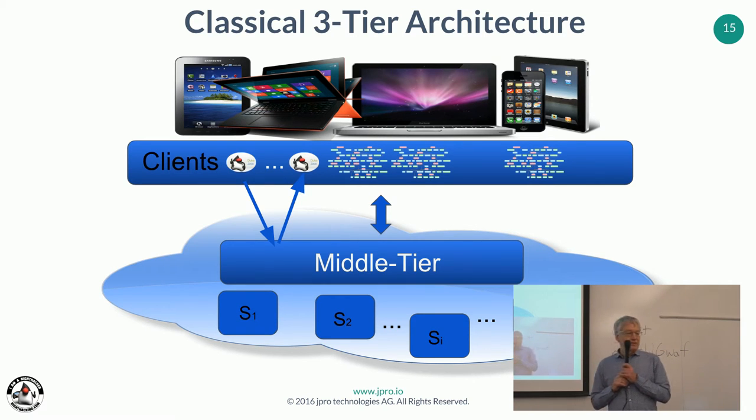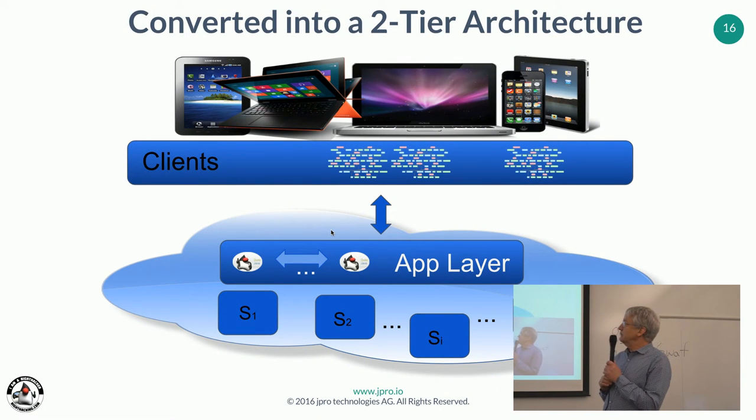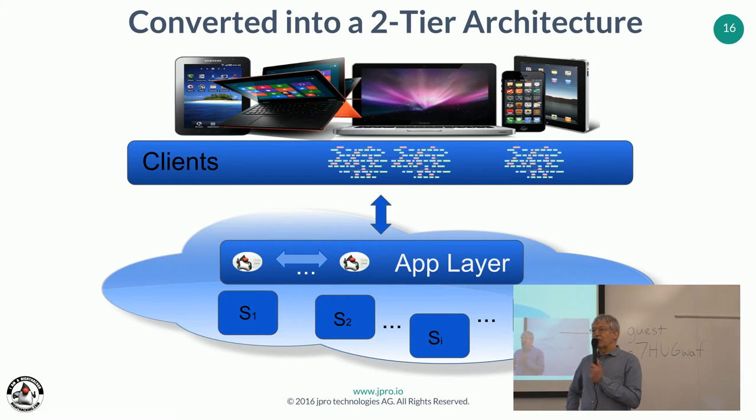With jpro, it's actually possible to make the architecture much simpler. You could push the middle tier basically away and let a small application layer, which is then a part of jpro, actually take care of what the middle tier would normally do. So you get a very much simpler architecture with some pros and cons. The communication which would normally be between the clients through the middle tier could actually happen in the application layer itself.